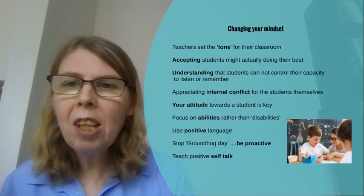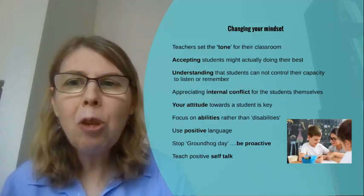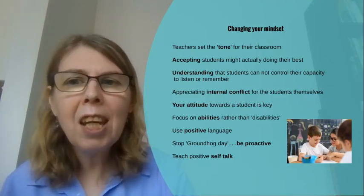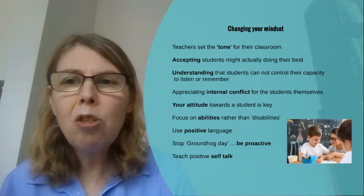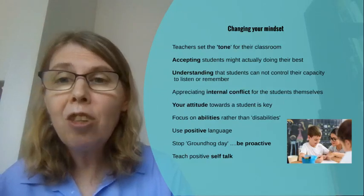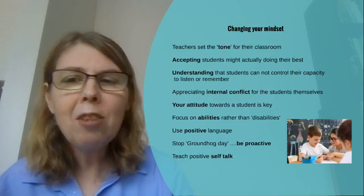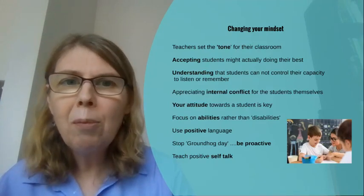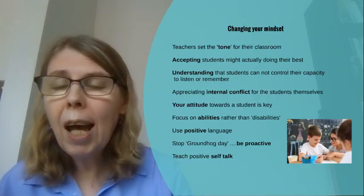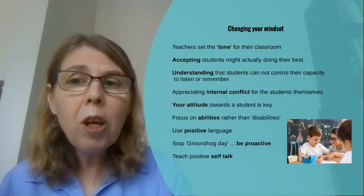So one of the key things that you can do is just to change your mindset. The teacher does set the tone of the classroom, and it helps to rethink and consider that these students who never seem to know what they're doing, who seem very slow to get started, are actually doing their best. They're not being difficult or lazy. It's not that they're not very bright. Just understand that these students can't control how much they are able to listen to and remember at a time. And that's quite distressing.